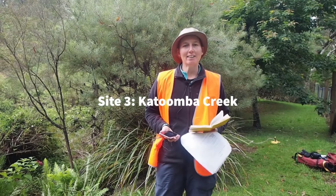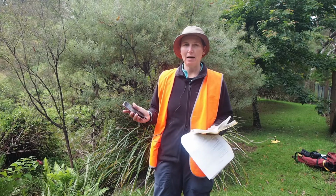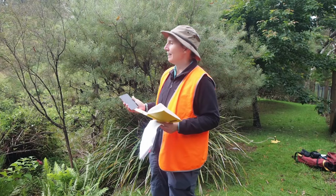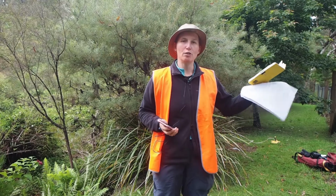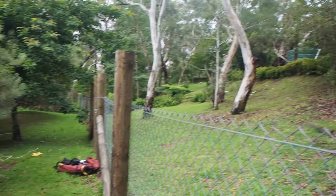Okay, here we are at Site 3. We're on Katoomba Creek, but in the upper part of the catchment. So we're in the top of the valley, and it's quite a small valley where we've got residential on one side and bushland on the other side.